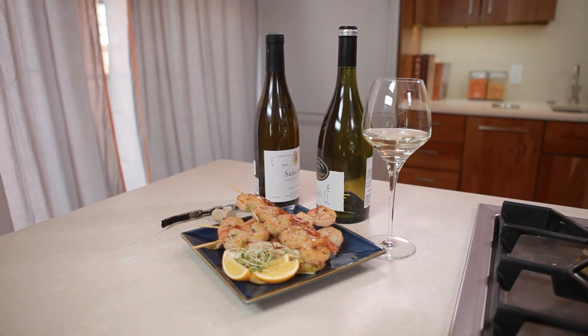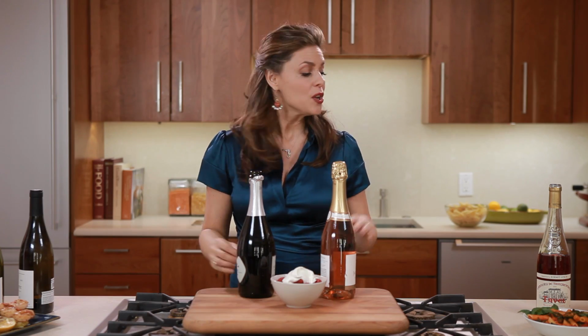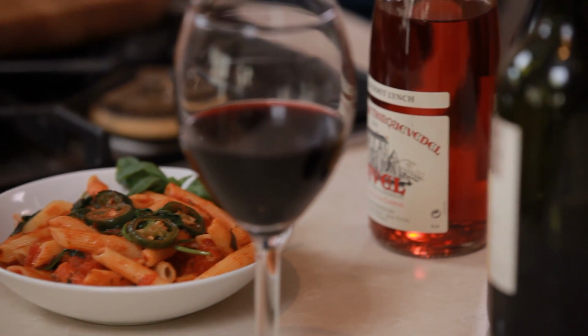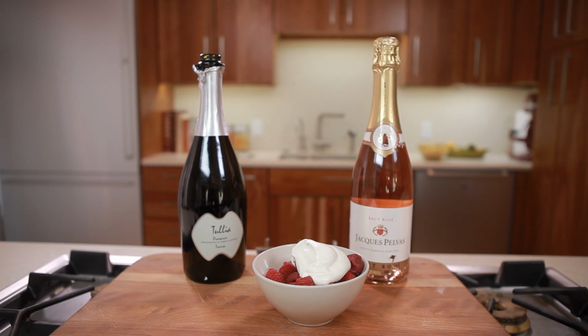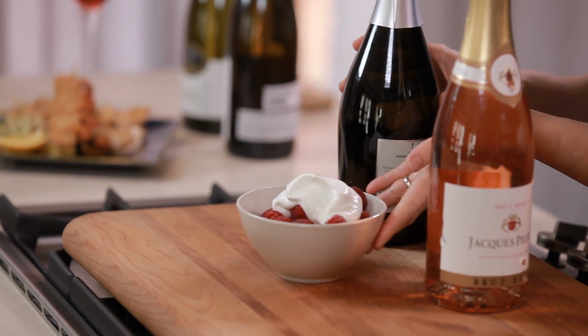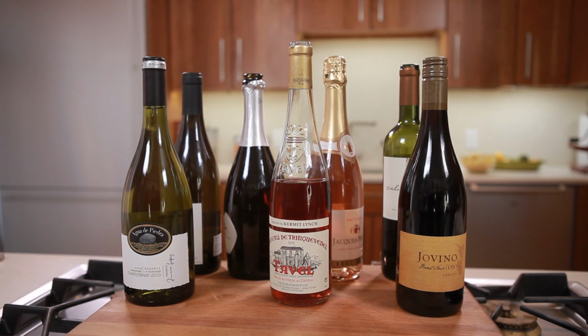So to recap, here are the basics of pairing. With whites, they go great with seafood and things that contain herb and lemon. With rosés, they go great with things that have tomato sauces and even items that are spicy. When it comes to red, they also go great with things that are tomato-based, but also are perfect with meats and heavier dishes. And for desserts, Prosecco and sparkling wines are perfect with light desserts like these raspberries with just a hint of whipped topping. So now you see how super easy and fun it is to do these wine pairings.